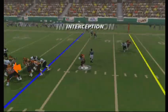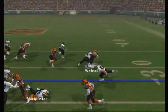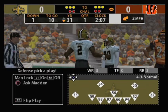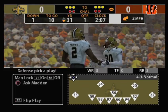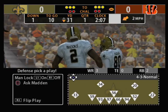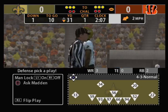Drops back. Under pressure. Picked off. It's intercepted. Costly turnover on their first drive of the game, John. And you know that he hates that kind of thing. He's one of those guys who stresses ball control and safe, efficient throws. So you know that interceptions like that just kill him.